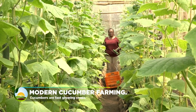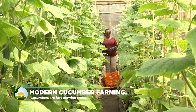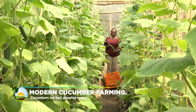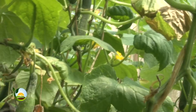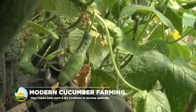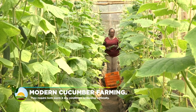A stage where we need to harvest. However, in order for you to harvest, you need also to understand the type of market you're supplying. Some of the customers want the cucumber long and slender, whereas others want it fat, big. So you basically harvest according to what your customer wants.